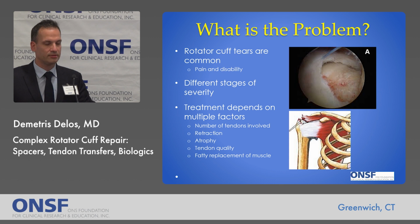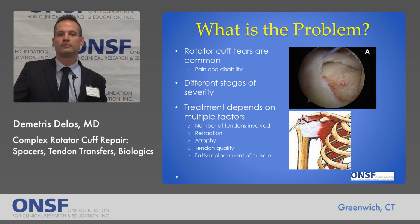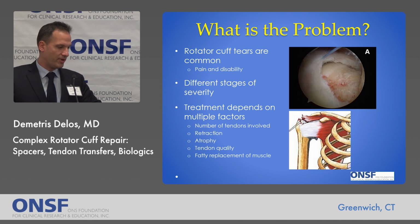If you see a patient or someone just even out in the street who has difficulty lifting their arm, like John McCain, the former senator, those are usually massive cuff tears. So we're talking about a special breed of rotator cuff injury.